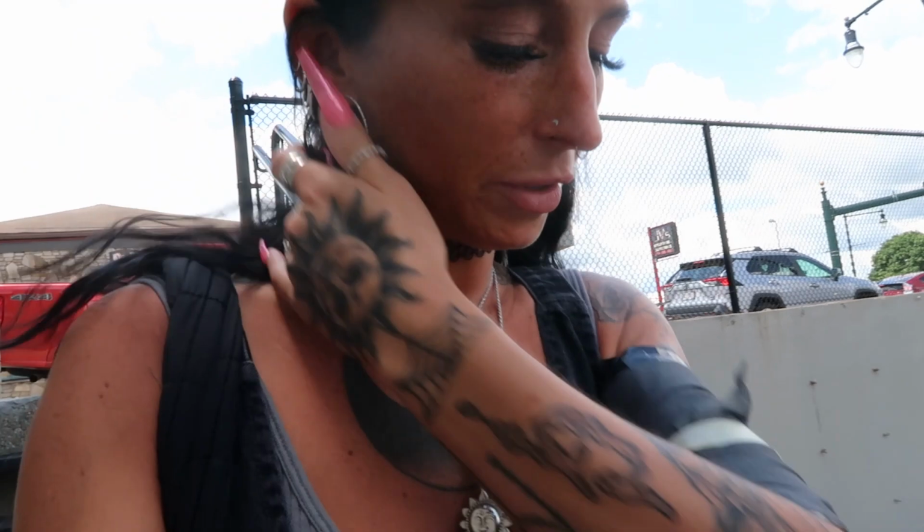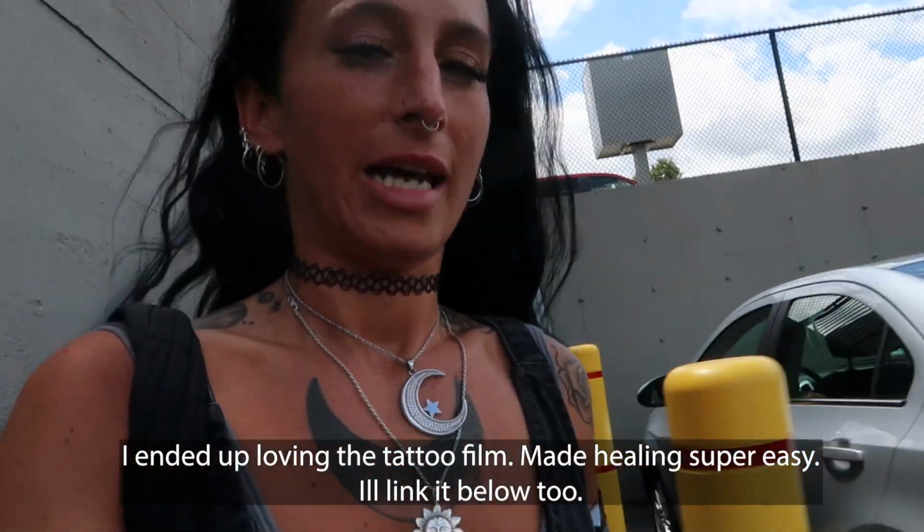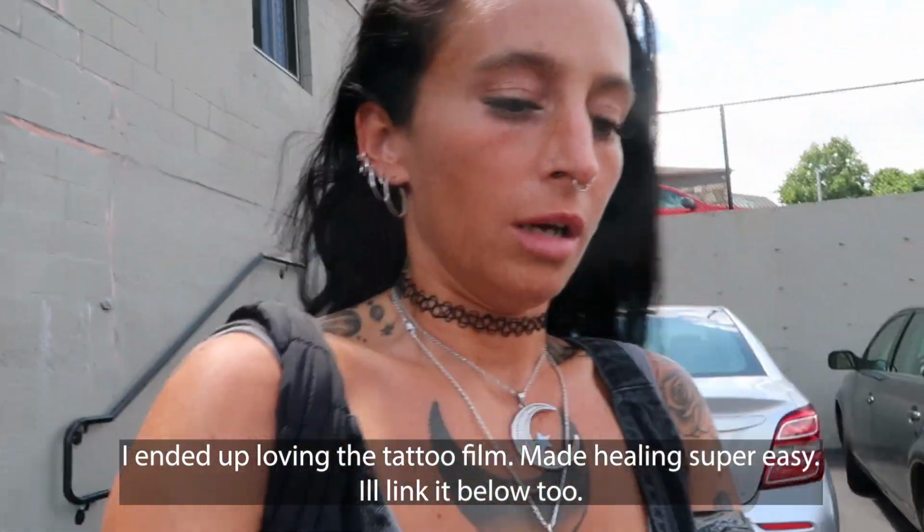So he doesn't want me to put the tattoo film on it yet. I'll show you guys what I got. I picked up this tattoo film on Amazon because it allows you to be a little bit more free with a fresh tattoo. So yeah, he said don't put it on yet. Once I clean it for the first time, then I can put that tattoo film on it. Hold on, let me sit so I'm not out of breath.